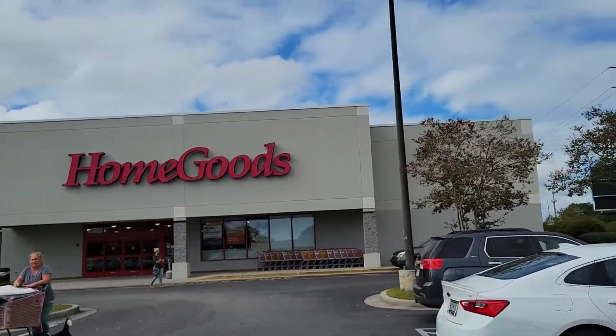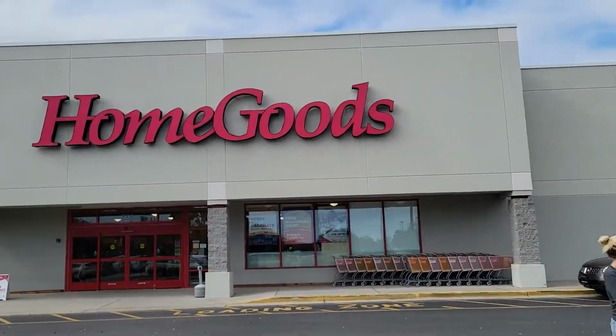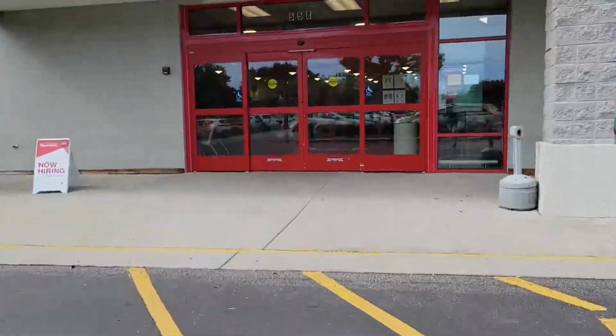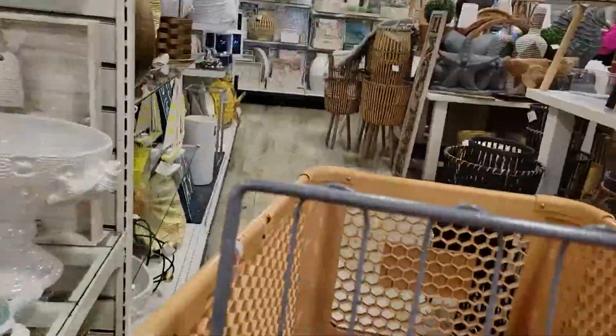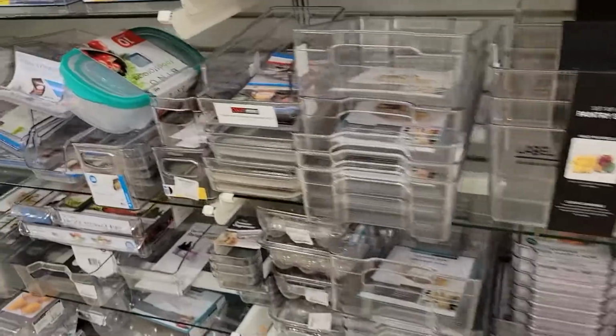My first stop to shop is Home Goods. This is where I'm starting the small pantry organizing journey. They have a good variety of organizers and baskets to pick from.